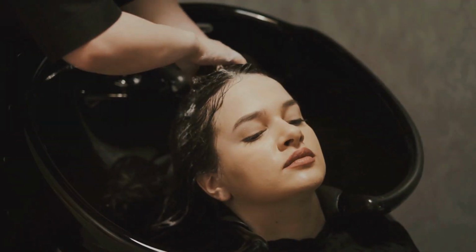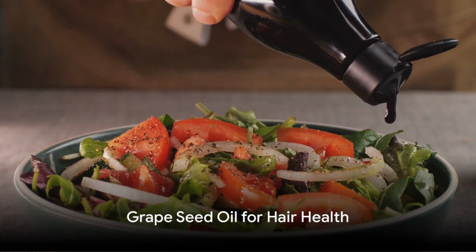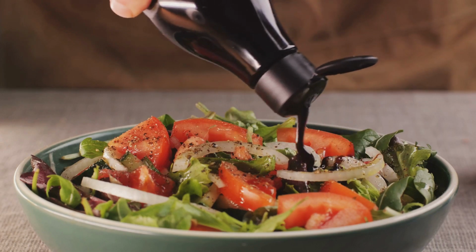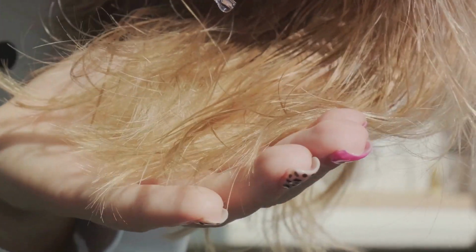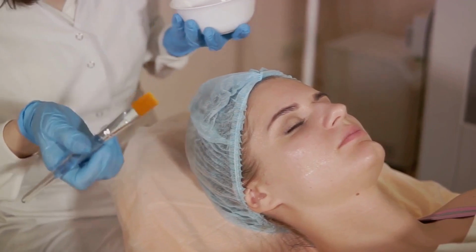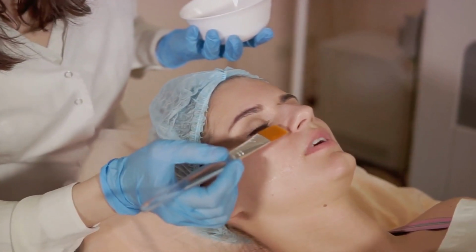But how does grapeseed oil affect your hair's health? Let's dive in. Did you know that grapeseed oil can significantly improve your hair's health and promote growth? This miraculous oil is packed with antioxidants, vitamins, and linoleic acid, all of which contribute to a healthy scalp and vibrant locks. It's a fantastic conditioner, giving your hair a silky sheen without the greasiness. Hair masks with grapeseed oil can deeply nourish your strands, and applying it to your ends can prevent split ends.